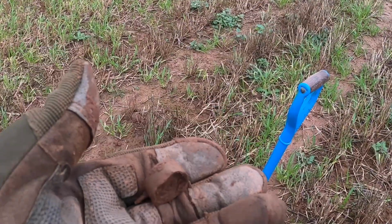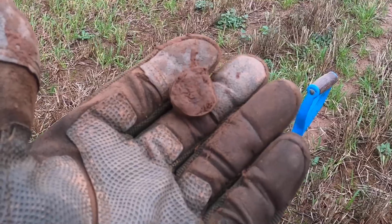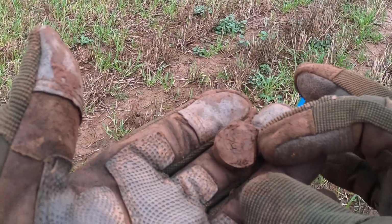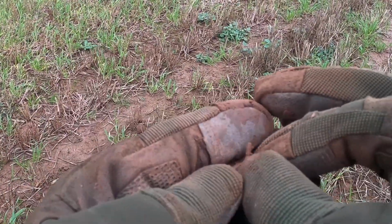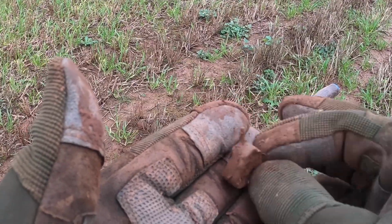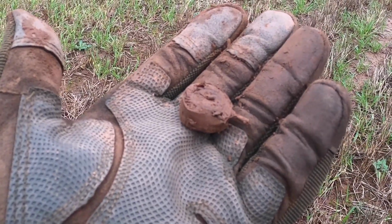Well, I know it's not an amazing find, but it's what's called a pinfire shotgun cartridge. This is quite old. Yeah, so let's hope when he was busy dropping his little pinfire cartridge ends that he was dropping a few coins on the way. Anyway, moving on.